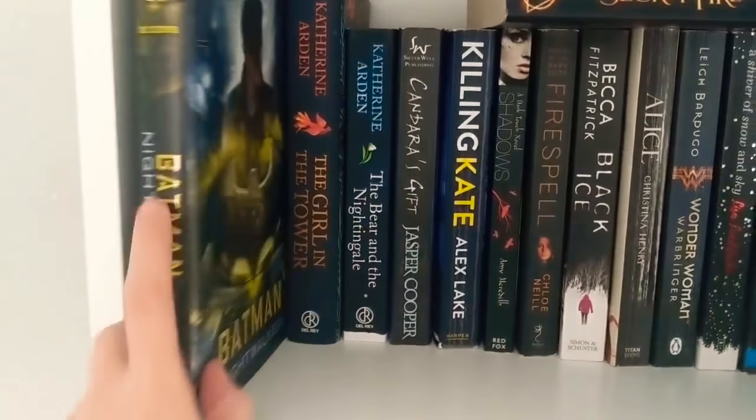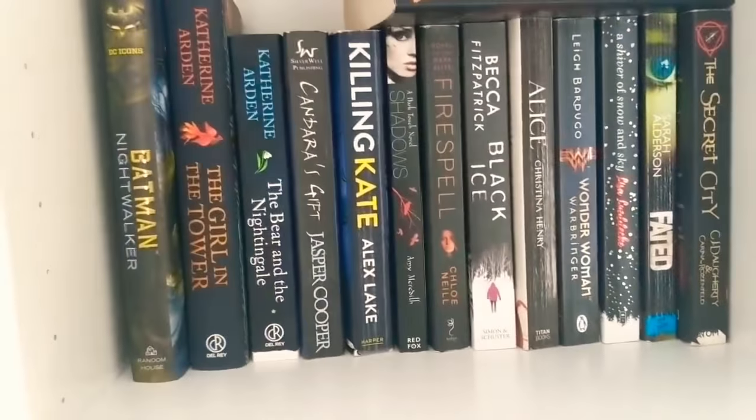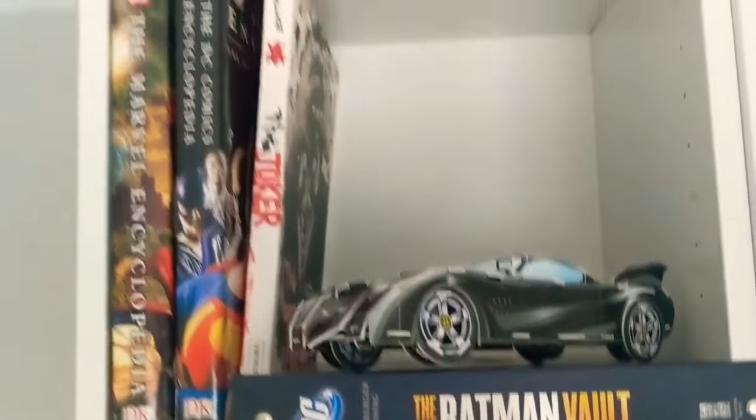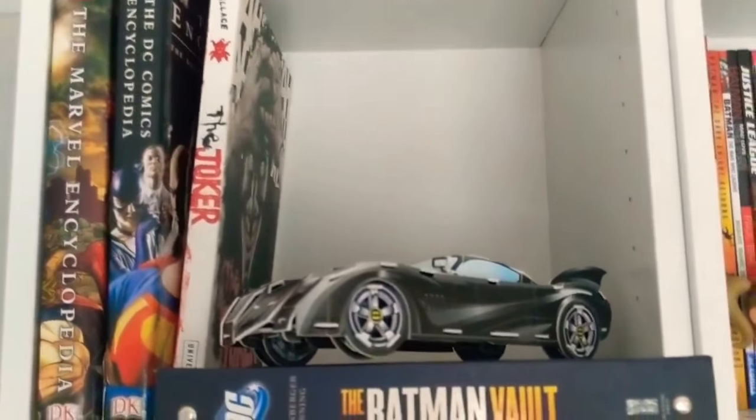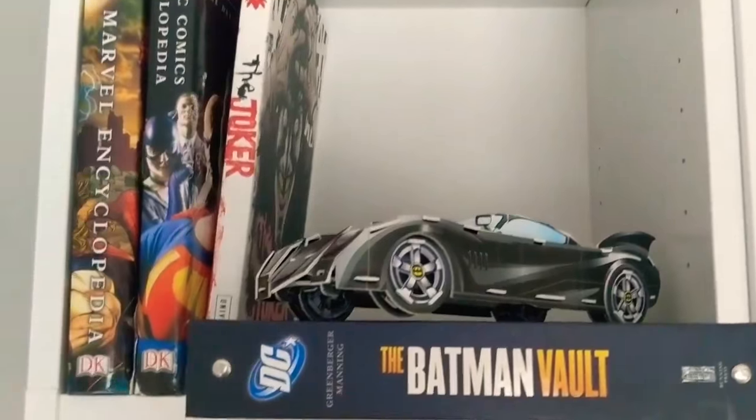And finally, Batman Nightwalk, and that is by Marie Lu, and that goes with the Wonder Woman series, so I can't wait to review that. Again, this is my DC and Marvel collection, and it's got my Batman car, the Batman Vault, the Joker book, DC Comics Encyclopedia, and Marvel.